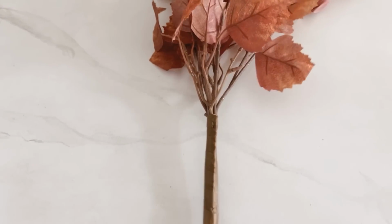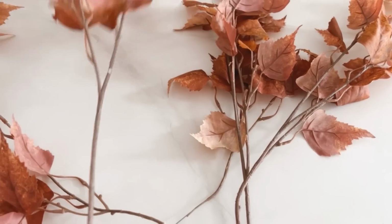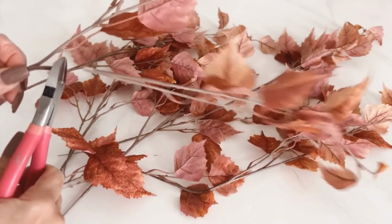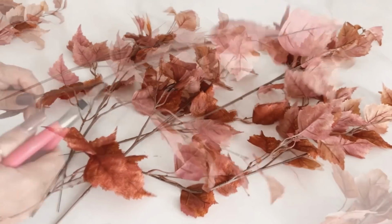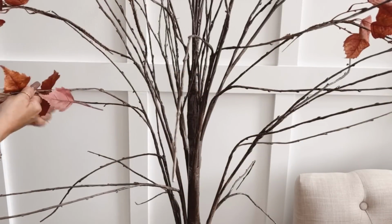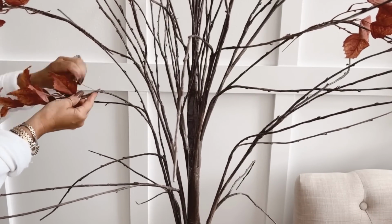If you peel away this brown floral tape, you're left with several singular branches. I could leave them just like this, or I can break out my floral shears, cut them, and have even more branches. And then to attach those branches to the tree, I'm just using brown floral wire that I had on hand.